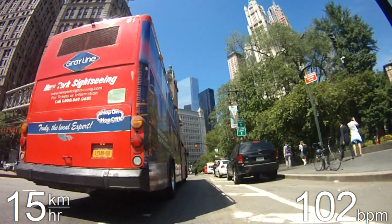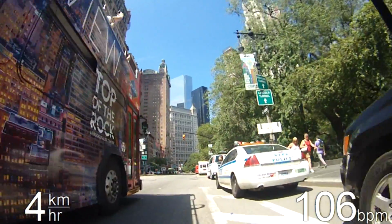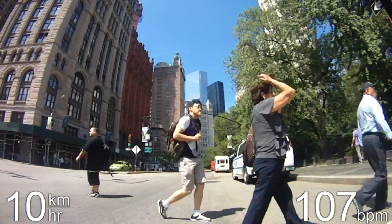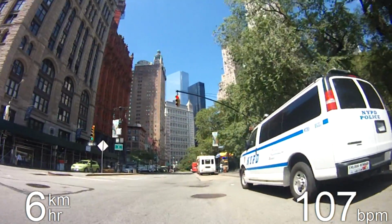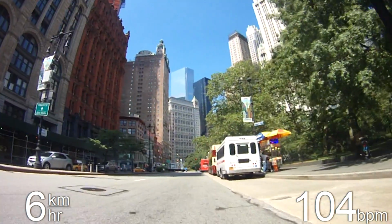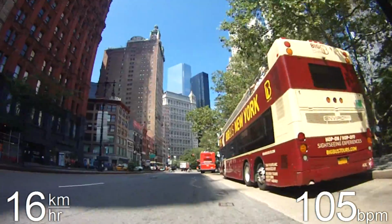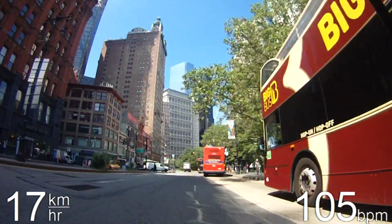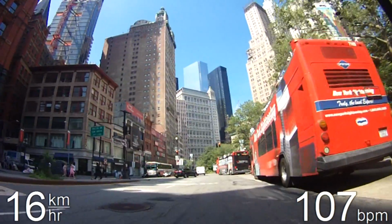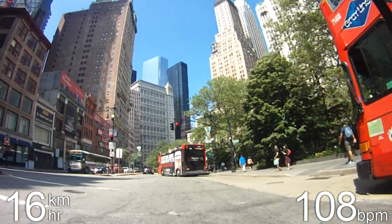So this certainly was not the fastest route for getting downtown, as the Google had recommended. Taking the waterfront path, the Hudson River Greenway, would have certainly been faster. But it's not always about going super fast. Not when you're on vacation, at least.